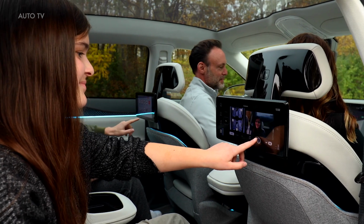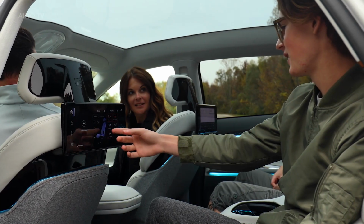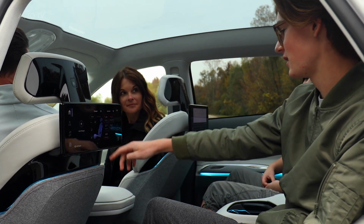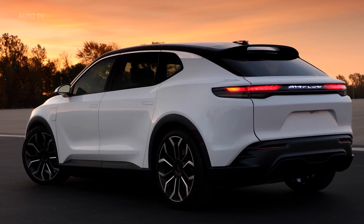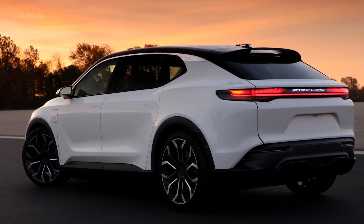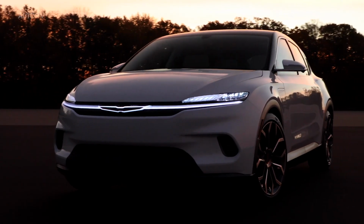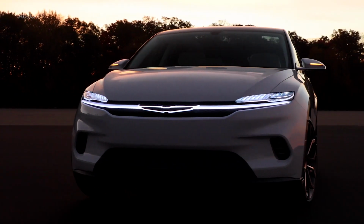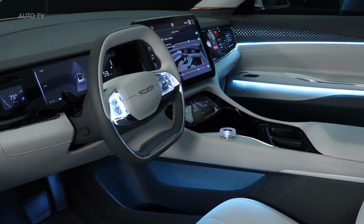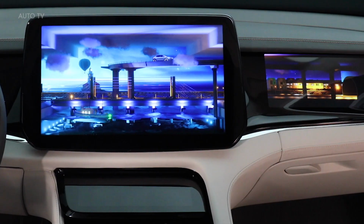Using a menu-based format, screens throughout the Airflow interior can be personalized, simplified and grouped based on individuals and interests. Information on the screens can be shared with all passengers by swiping. Customization and personalization are key, whether driving or acting as a co-pilot. Each screen is a personalized space to access the digital world via connected entertainment, apps and downloads.